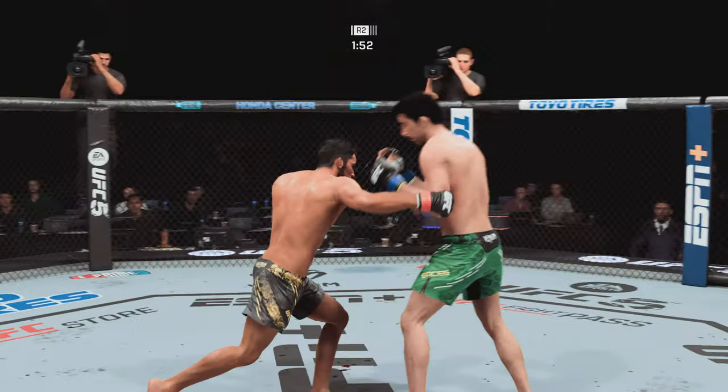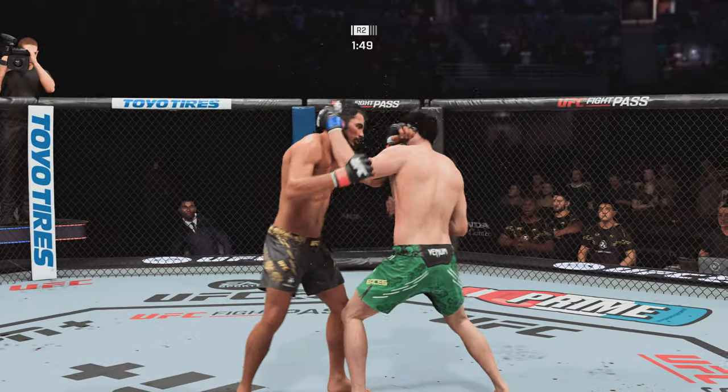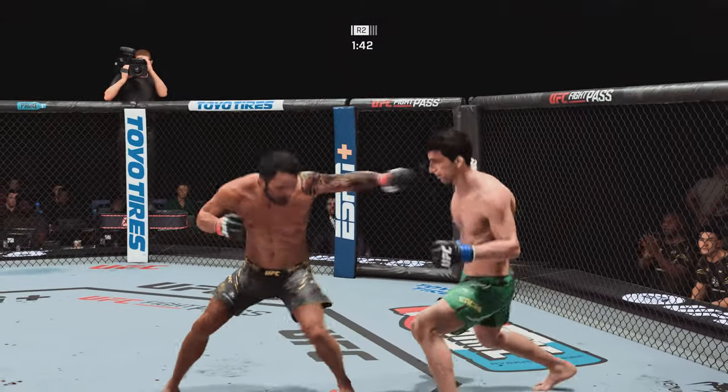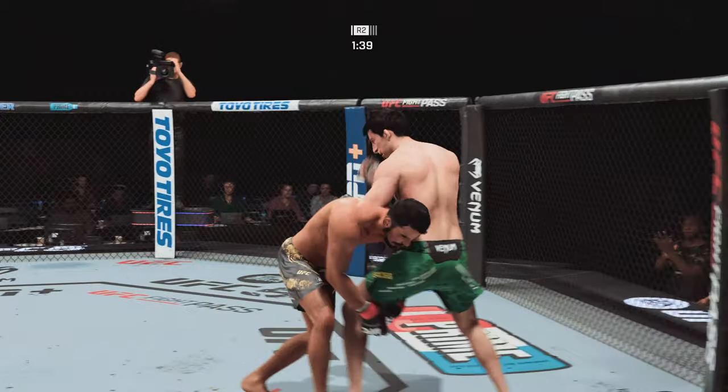How about the accuracy to land right there? His opponent's wobbly. Bad. He cannot take another shot like that. That one was going to end the fight. Yep.